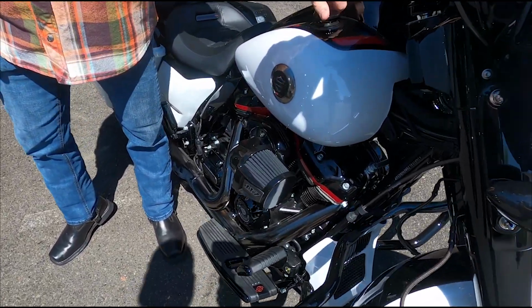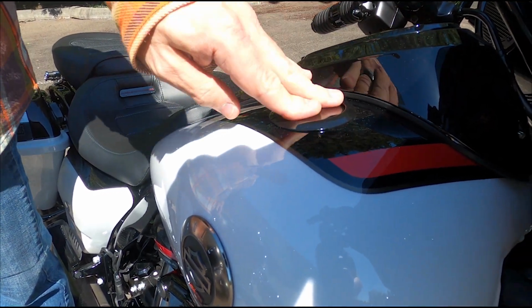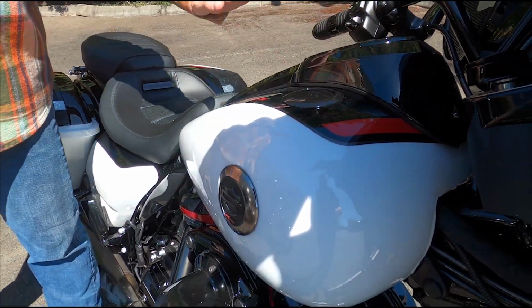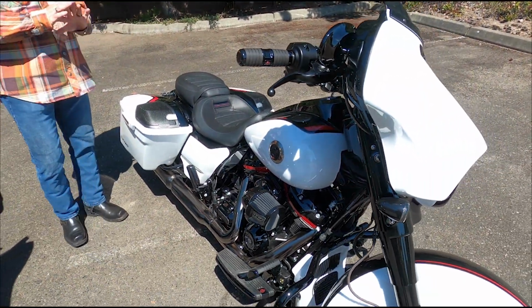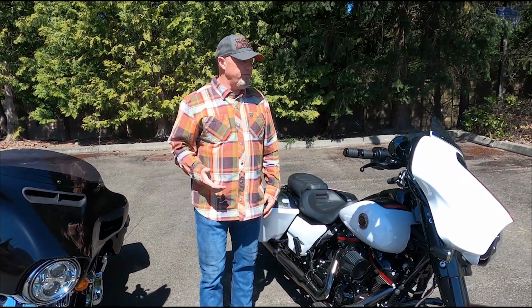Well, these gas caps are really flush mount gas caps, super easy to use, and then it just hides away nice, low profile, just everything on this bike. The fit and finish is just second to none. So people ask, okay, why the CVO?